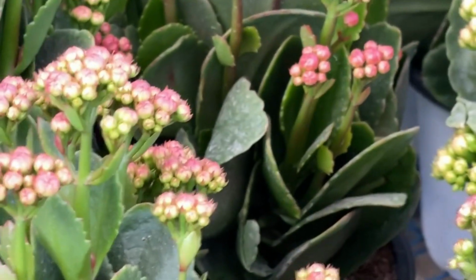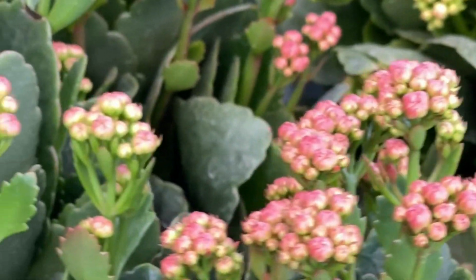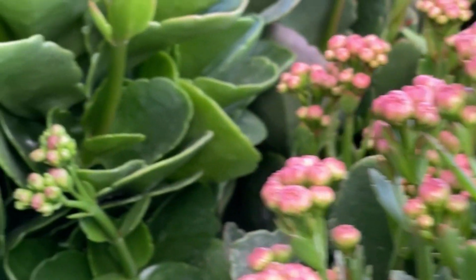Want it to rebloom? Here's a trick. Give it at least 12 to 14 hours of darkness each night for a few weeks, and it'll start forming new flower buds before you know it.